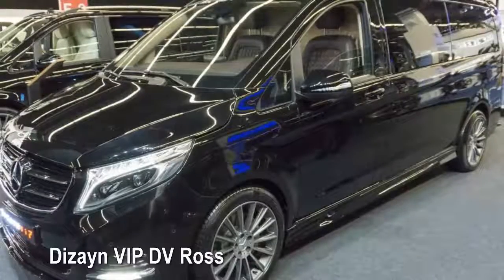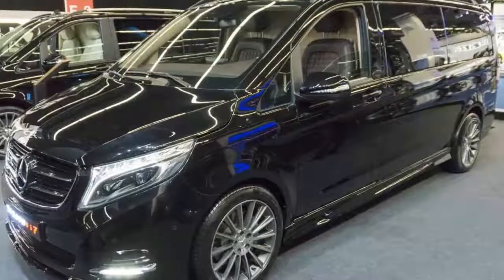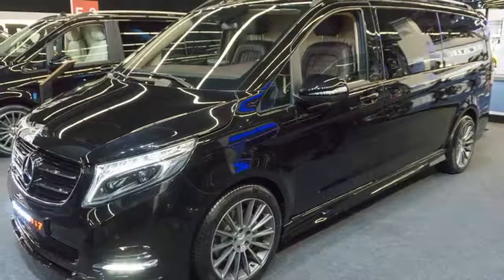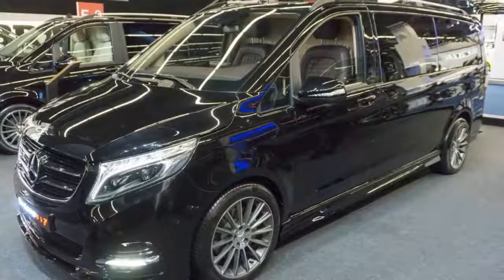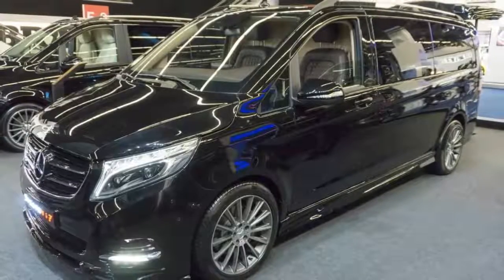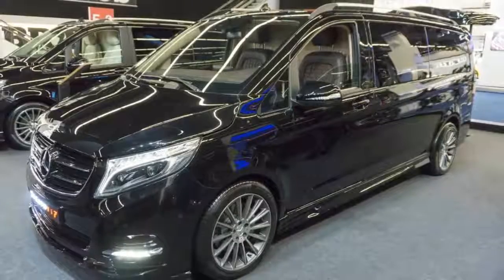Disney VIP Divine Ross. For those seeking the ultimate luxury ride, there's the Disney VIP Divine Ross. Based in Istanbul, Turkey, Disney VIP exports its specially built vehicles throughout Europe. Disney VIP featured a number of custom vans at the Frankfurt Motor Show, but this one looked like a vehicle properly set up for a fun-filled road trip with a designated driver.